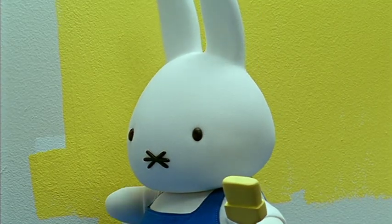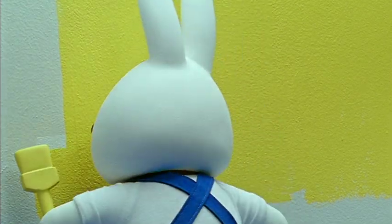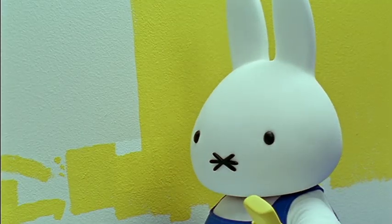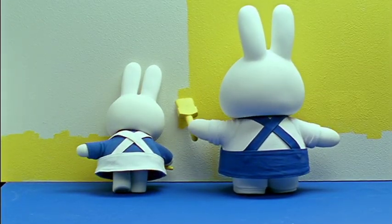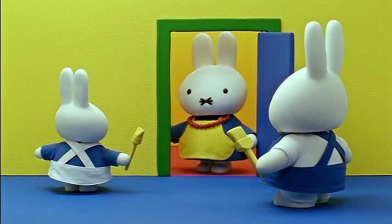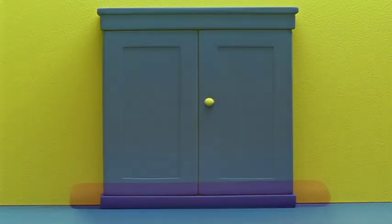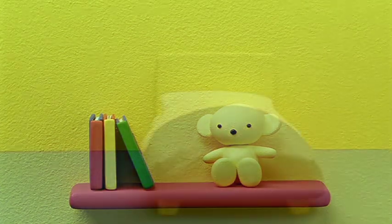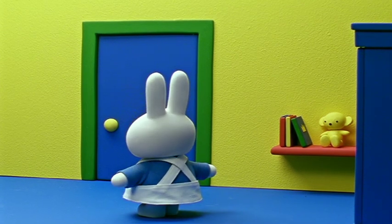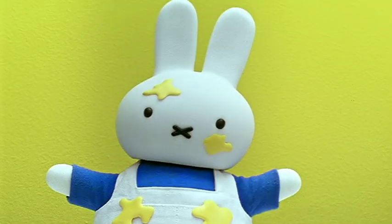"Miffy," said Father Bunny, "try to paint up and down in the same direction. Like this." Miffy learnt very quickly. Soon the room was a lovely, happy yellow colour. And Miffy's things were soon back in their place. Miffy felt happy too. Her room felt fresh, bright and clean. "It's a nice feeling," she said, "to have a freshly painted room, and that I helped to do it."